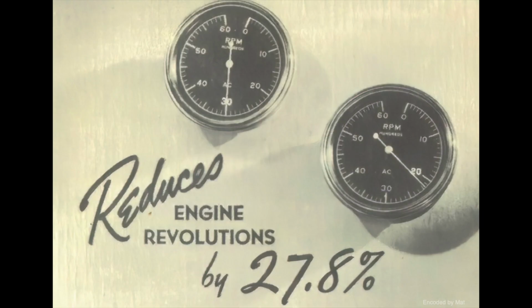EconoDrive decreases engine revolutions 27.8%. That means a tremendous reduction in engine wear. It also means a worthwhile saving on gas and a major saving on oil, improved acceleration, better smoother engine operation, and higher top speed. The most outstanding advantage of the Packard chassis over the Buick lies in the soft, mellow ride which it provides. The gentlest ride on the road.